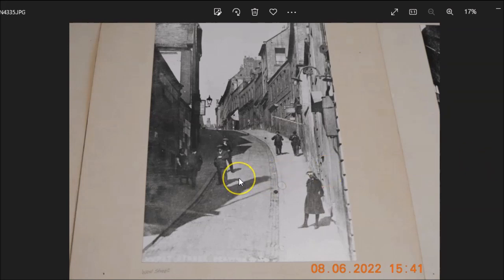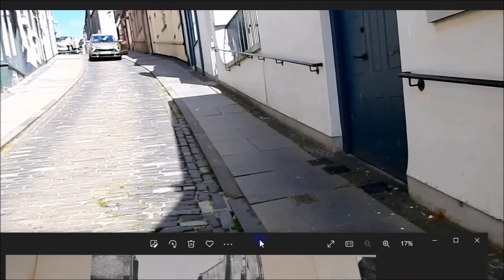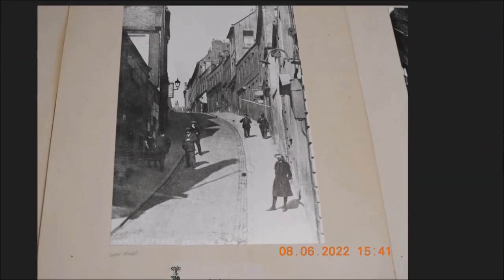Oh, there's that hill. I never lost the picture. That's the hill I took you up after the mud. So that's it back in the day. Wait a minute. So that was then. This is now. Right.